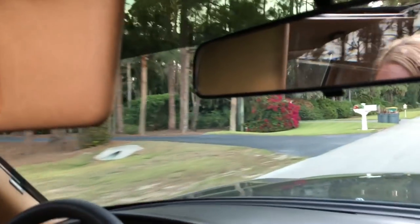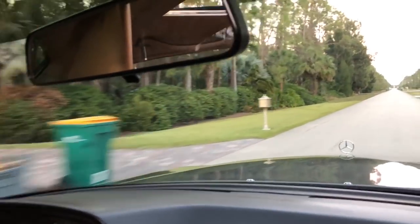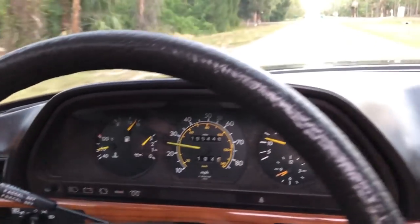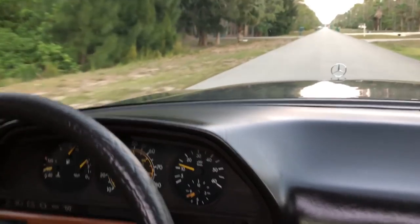These are typically broken off on any older car, and on both the passenger and the driver side, you can see that the covers to the mirrors are intact, and the lights even work, which is a huge plus.